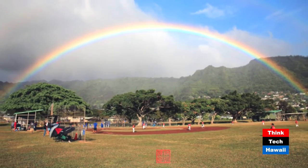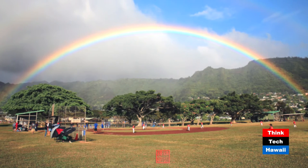If they can... Oh, there's a beautiful rainbow. Do you see that? Yeah, that's Manoa. That's the kind I was talking about. That's the full Monty.